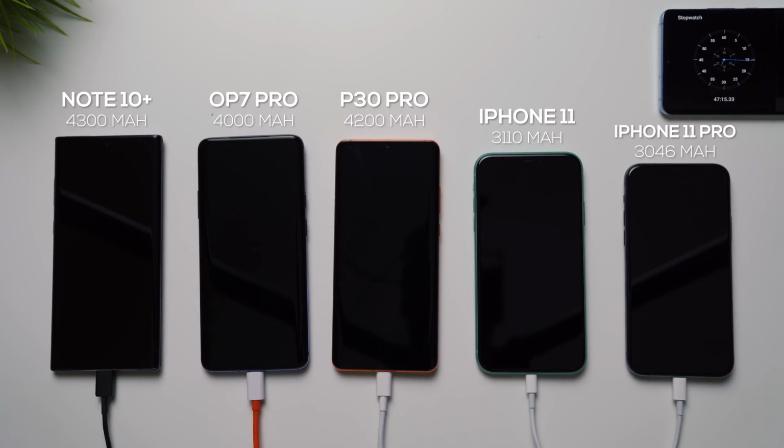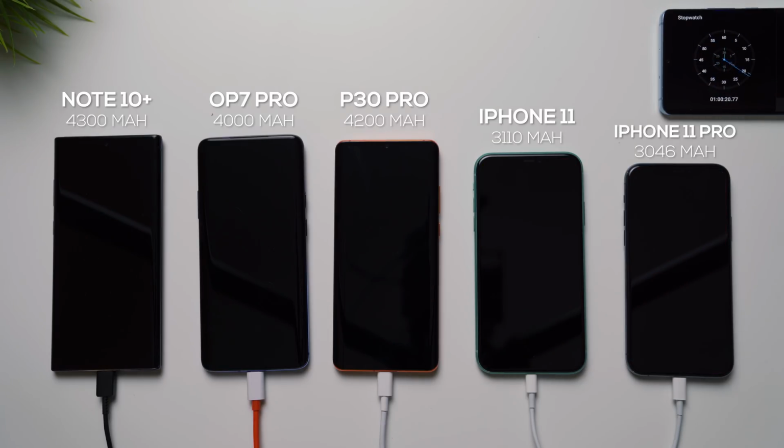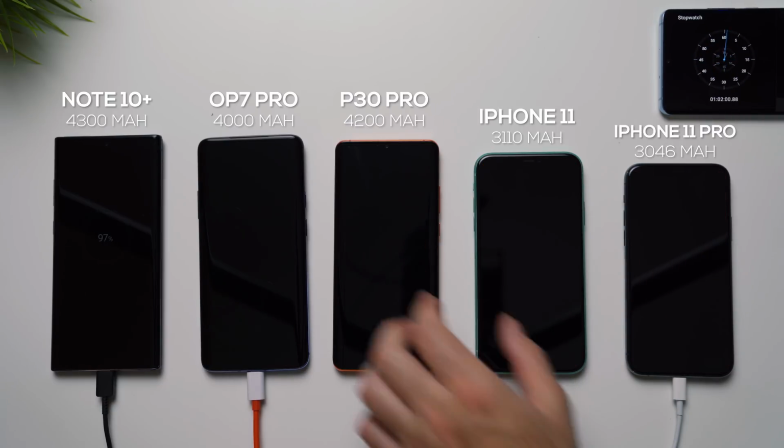Now, after 1 hour, the iPhone 11 Pro is at 86%. The iPhone 11 is at 72%, Huawei P30 Pro is at 98%, OnePlus 7 Pro at 92%, and the Note 10 Plus is at 95%. The Note 10 Plus is doing a good job of keeping up with the P30 Pro, but again, because it has faster charging, it's still in first place.